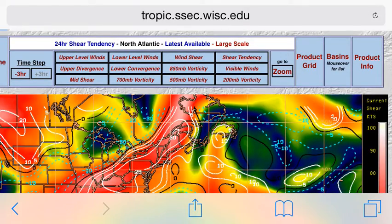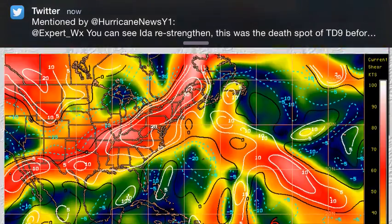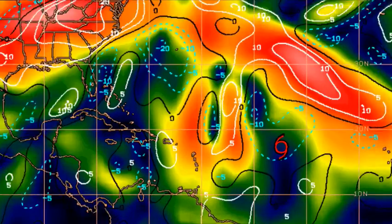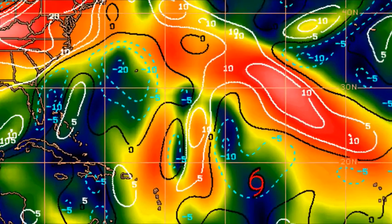Let's go back. All right, here we go. And then we go forward 3 hours. And then really what happens is you might not see that here. But it's really bad right now around it. But models are starting to pull a ridge under it, which is going to help ventilate the system, and most likely it will head out to sea.